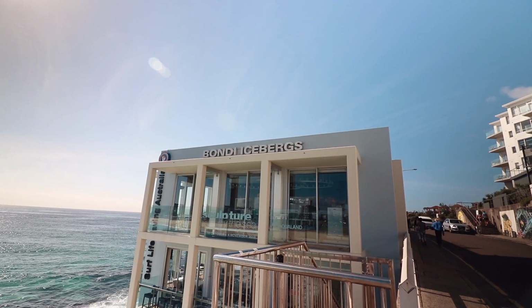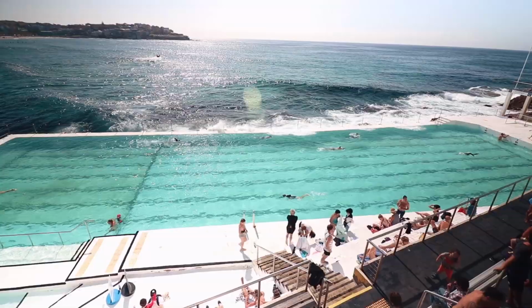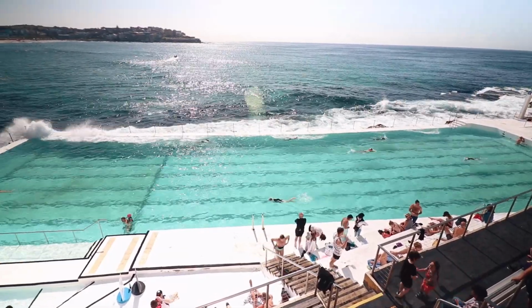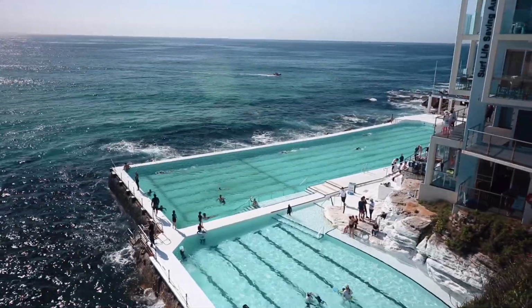But right next door is Bondi Icebergs, right behind me, where there's a whole swimming pool. There's a whole bunch of people learning how to swim. It is a super cool spot. It's only $7 to go for a swim, which is a bargain, especially since you get majestic views of the waves breaking upon the pool. They've also got yoga and sauna facilities here.